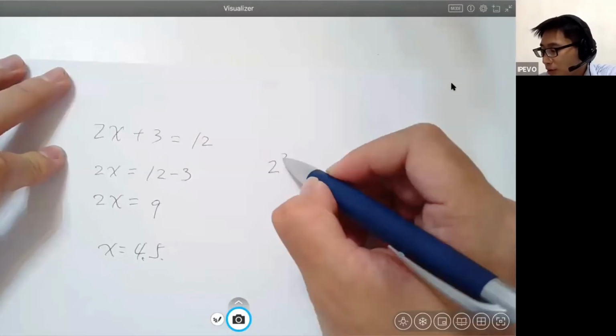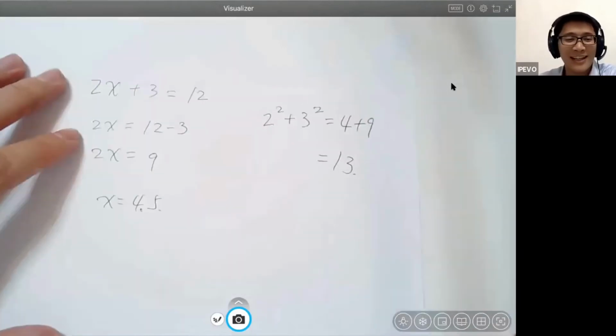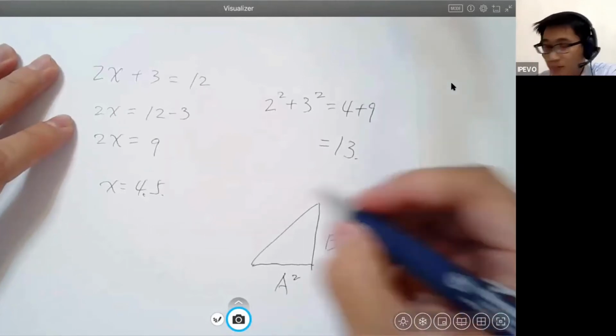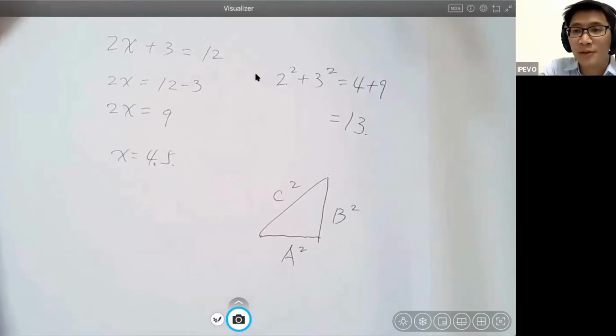2 to the power of 2 plus 3 to the power of 2 equals, oh gosh, what is it? 4 plus 9 equals 13. Thank goodness, I still remember some math. And then there's also triangles, right? A to the power of 2 plus B to the power of 2 equals C to the power of 2. For all kinds of purposes, you can come up with any subject that you want to teach, and you can teach right away. So this is the IPEVO second method. Basically, you're combining the IPEVO document camera with Zoom and the IPEVO Visualizer software. Our software is free, so feel free to download it later. So this is our second method.